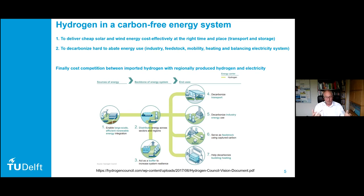For example, when we use energy as a feedstock to make chemicals, there you can't use electricity. You need to use, of course, hydrogen and carbon to produce these chemicals. But also for mobility and heating, balancing the electricity system, there you see that hydrogen will play a role.